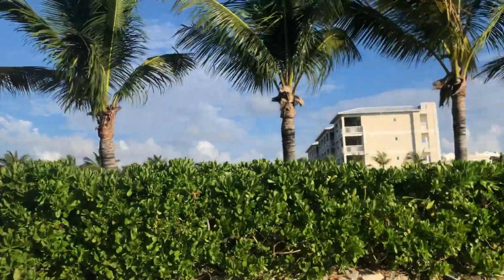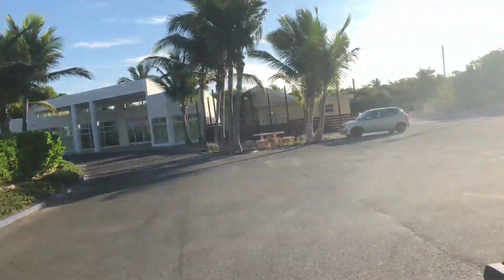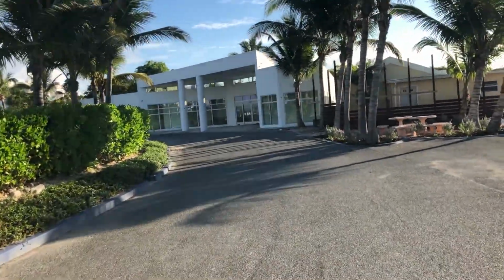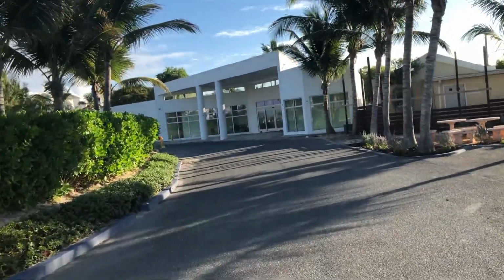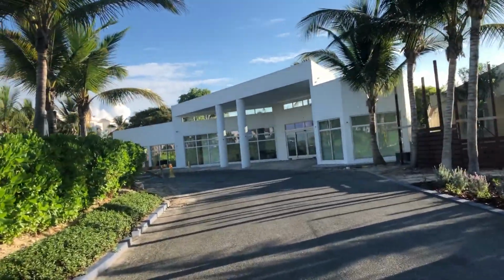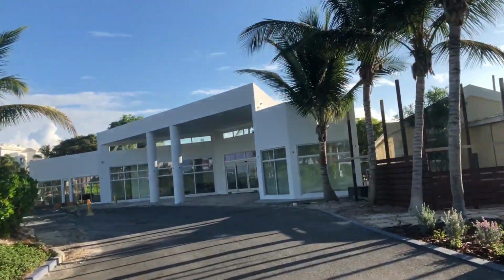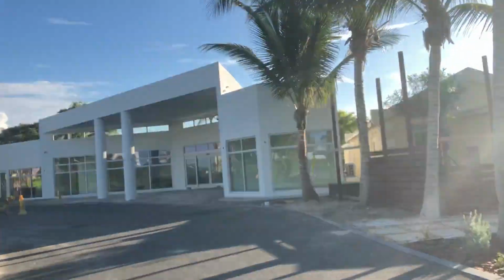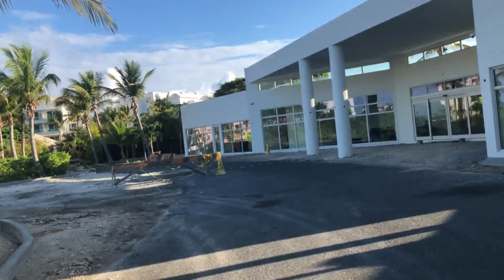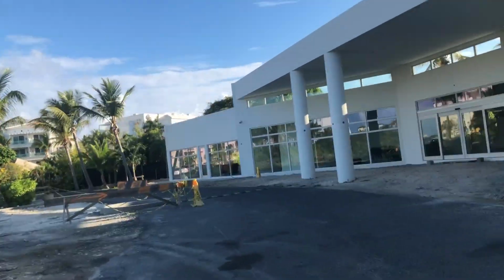Got a couple of buildings, and I won't really be able to show you the lobby because it looks like it's under construction. It looks like they're building a brand new lobby. Overall, the landscaping looks really nice. I won't be able to show you the interior today. We might get to that a bit later.